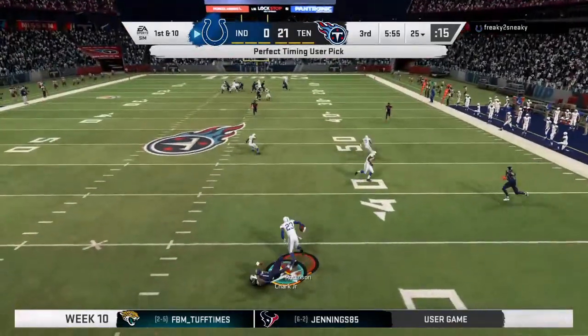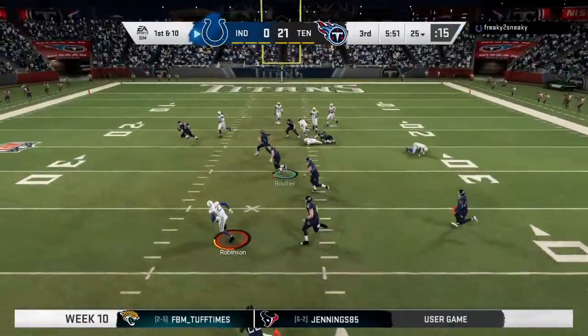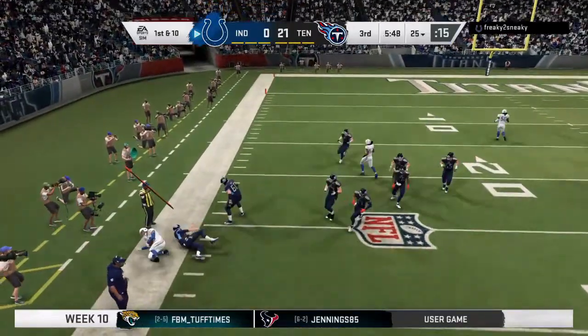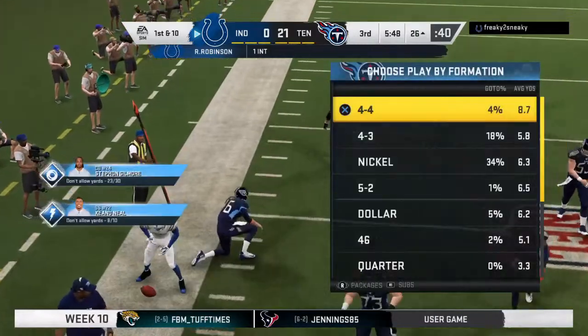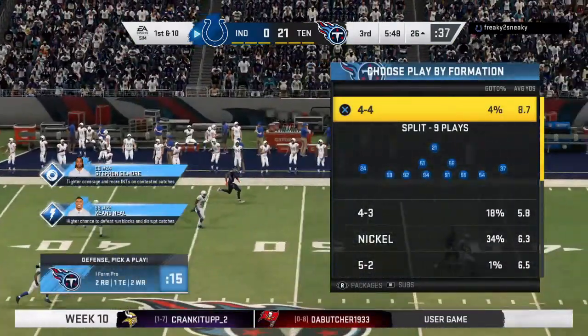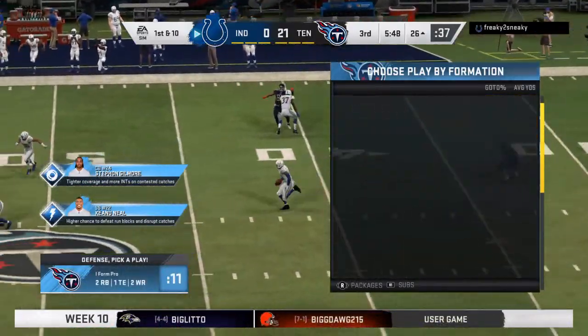And it's intercepted. Rashard Robinson with a pick. And a great return here gets this one all the way down to the 26-yard line. And they needed a break. They needed to make a play here in the third quarter defensively. They did that. Now they got to go quickly and get some points on the board.